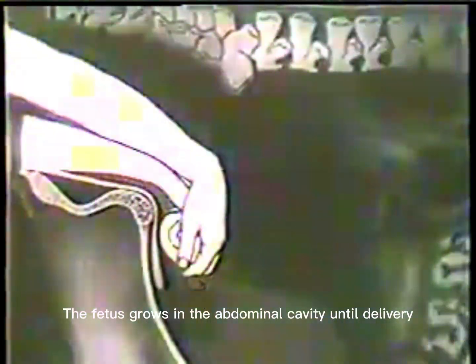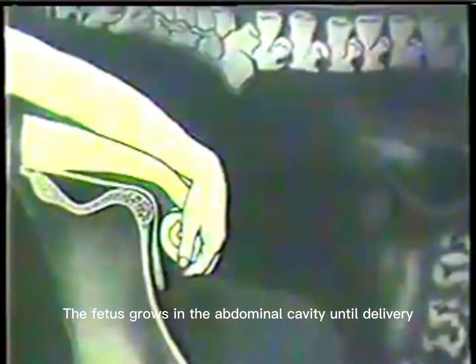After 5 months, the fetus completely sinks into the abdominal cavity. It is difficult to touch the fetus by hand examination. The fetus grows in the abdominal cavity until delivery.